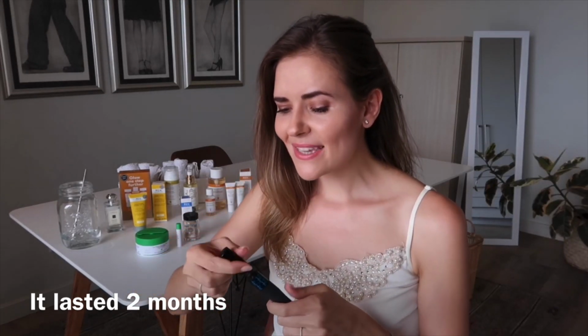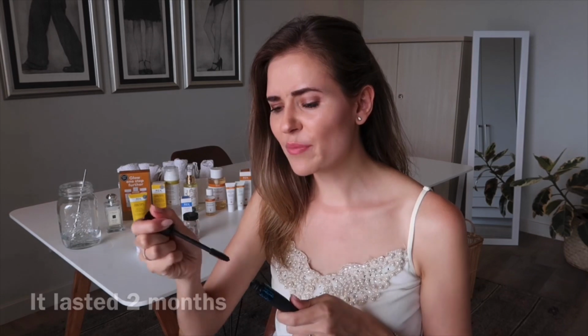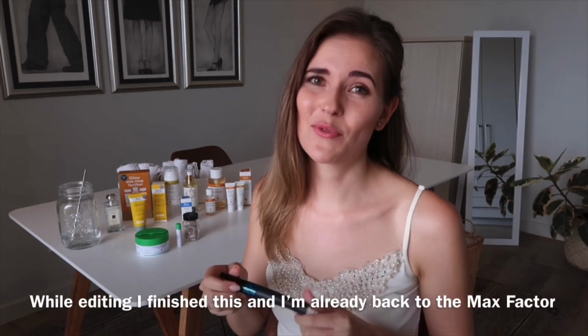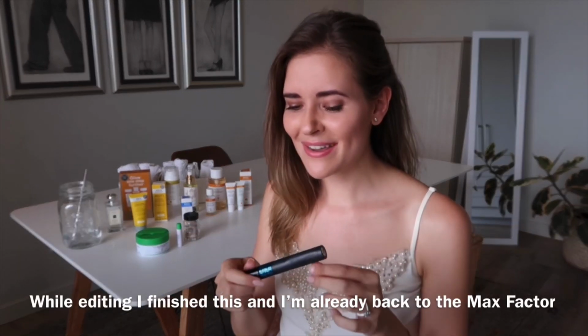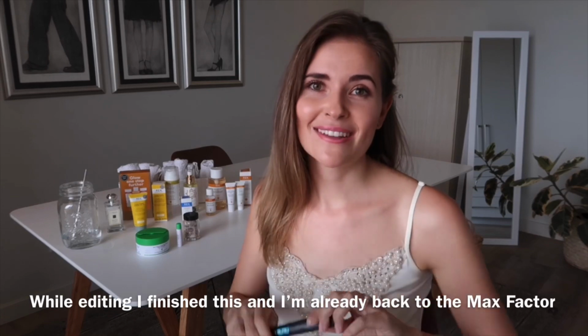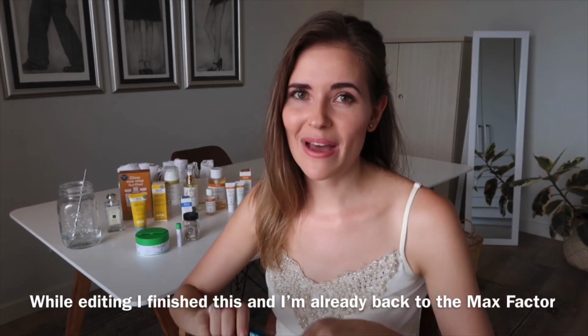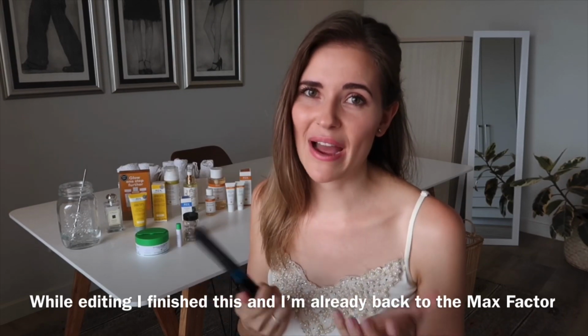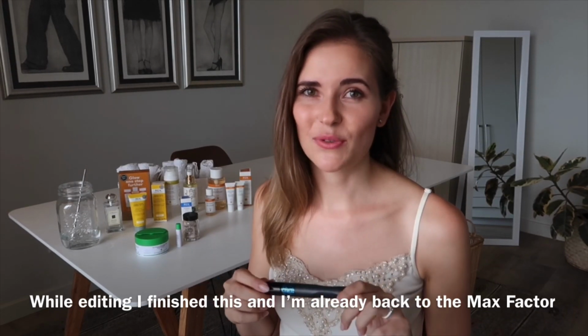But I must say, I really hope that it would do a bit more for me than it's actually doing at the moment. So my drugstore mascara does not seem that bad at all at this moment, and it's much more affordable than this one. So if I don't get my hands on the Tom Ford Badass Mascara and I finish this one, I'll probably just go back to my old drugstore mascara.